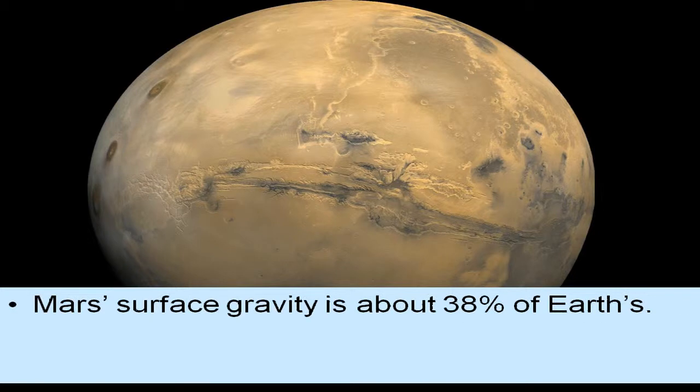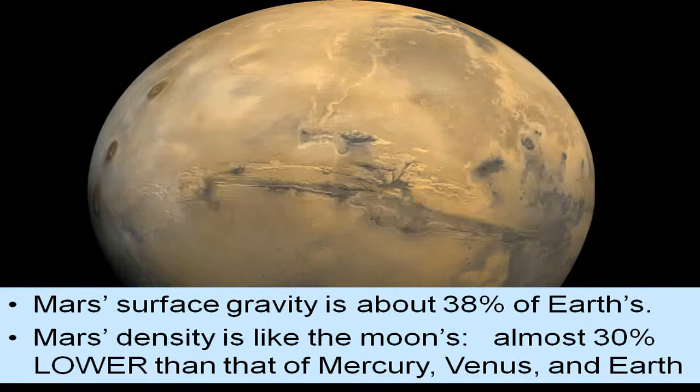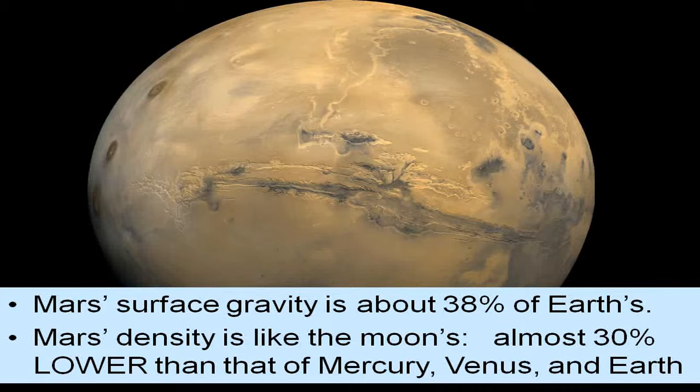Mars' surface gravity is only 38% that of Earth. So if you weighed 200 pounds on Earth, you would only weigh 76 pounds on Mars. It has a density similar to the Moon, almost 30% lower than that of Mercury, Venus, or Earth. So similar density to the Earth's mantle.